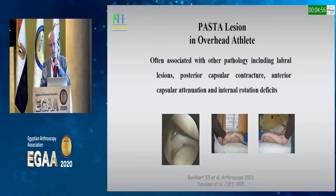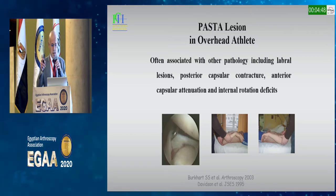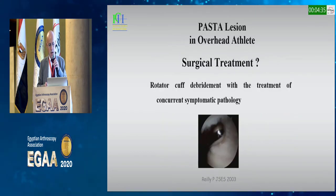Pietro Tonino described this for the throwers, for the Bankart repair, the SLAP lesion, and so on. The throwers are a special family. In the overhead athletes, you may often have other associated pathologies. You may have some GIRD, as described, the glenohumeral internal rotation deficit, and some attenuation of the structures. And the surgical treatment?